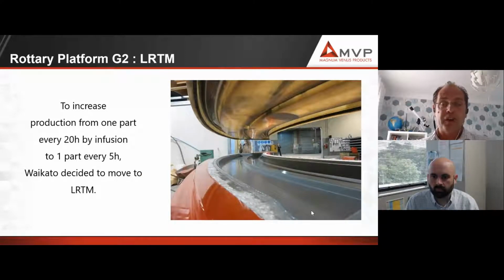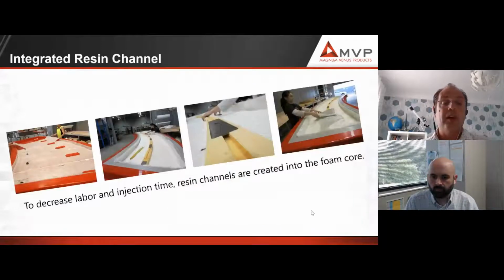Now, the second generation of the rotary platform was to stop producing parts by plastic bag infusion and move to light RTM. Why? Because they save time. They move from 20 hours per infusion part to 5 hours. So the solution was light RTM. And then we have to look for all the single details of this improvement, because the idea is to save money in production. Instead of using a metal structure, they replace the metal structure by a foam structure.